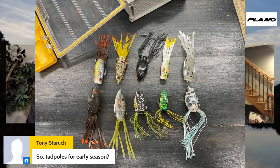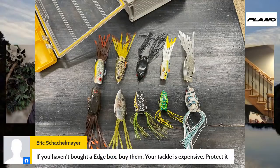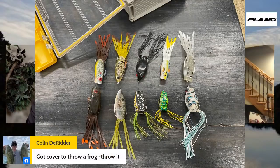And you can see I've got a couple of smaller ones there too. I typically throw the full size Strike King Sexy Frog the majority of the time. It's my go-to all the time because I can walk it. You can basically do everything with it. It's just that, like the pad perch, when you need a faster walking action, it slices through the water a little quicker. It moves more.